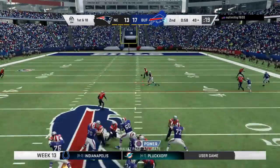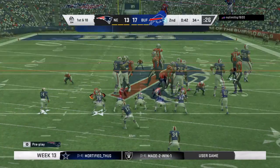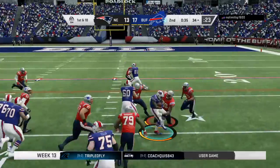So after the INT, it's Allen, and he finds Tyler Kroft. And he gets this inside the 35-yard line. 16 yards there, and the Bills have a first down. From the 34 now, here's 1st and 10.